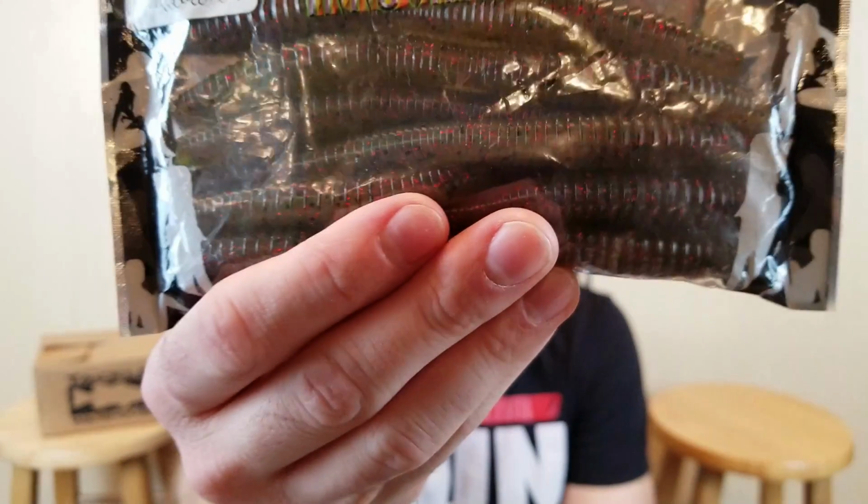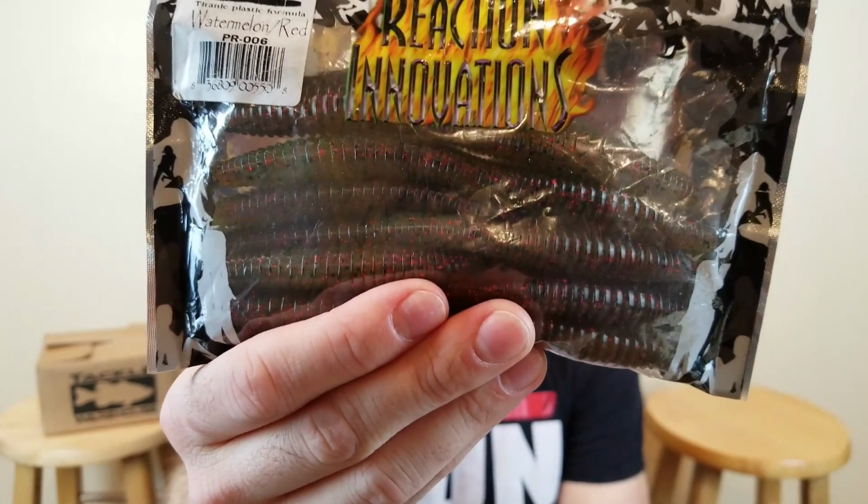Now, when it comes to colors for your stick baits, a watermelon red flake is great for clear water. Very natural, kind of translucent. Very good for that clear water presentation. Now, if you're unsure and only want to get one, I would go with just a regular green pumpkin.